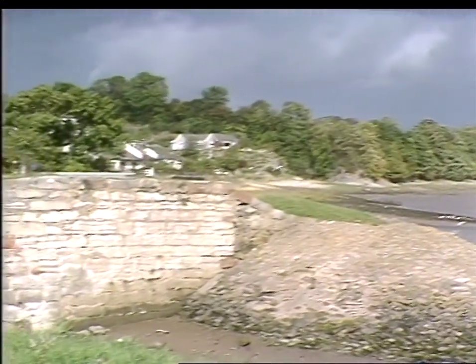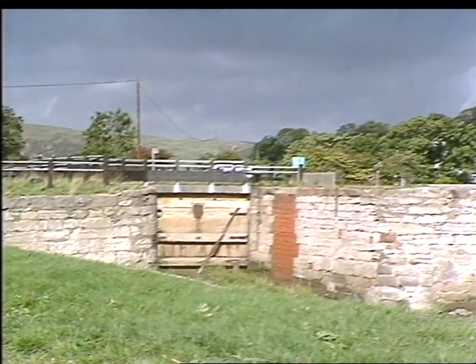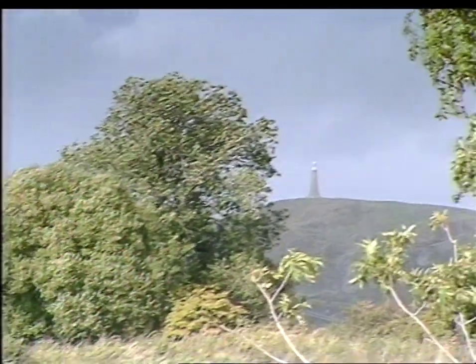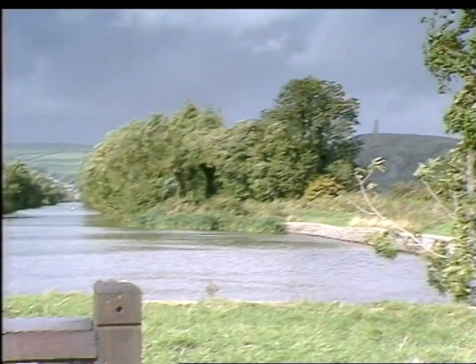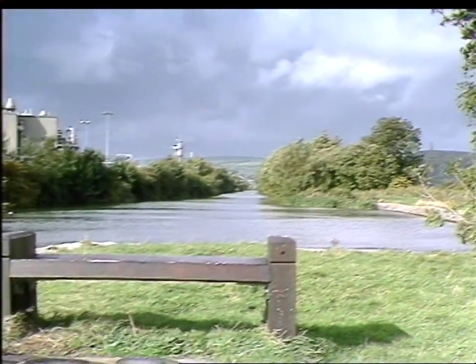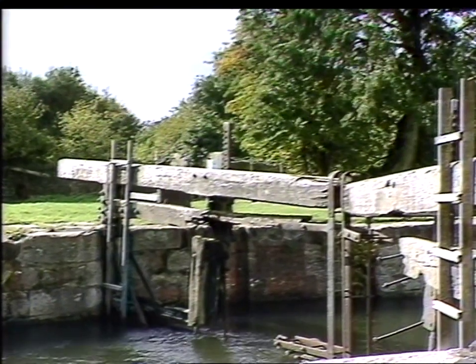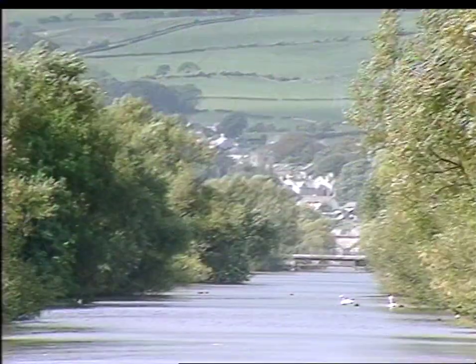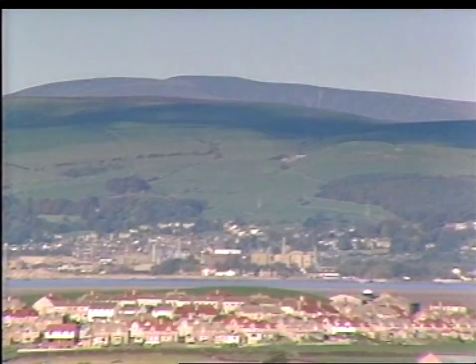Only 1.5 miles long, the Ulverston Canal is Britain's shortest. It was built in 1795 when the shifting sands silted up the original harbour and gave Ulverston another century as a major port. The lock was sealed off in the Second World War, and from then on it was the railway which connected Ulverston to the outside world.